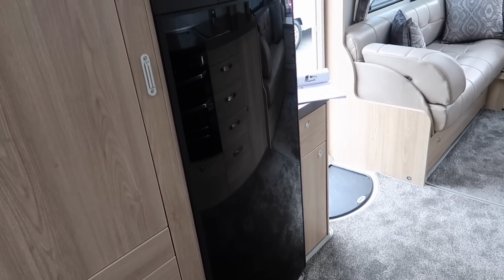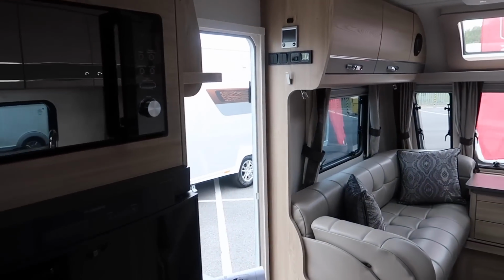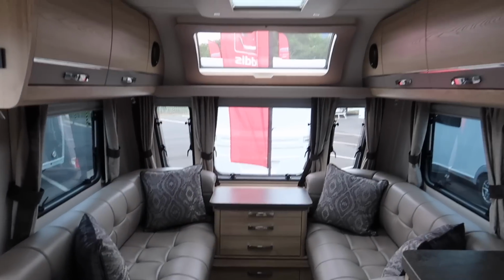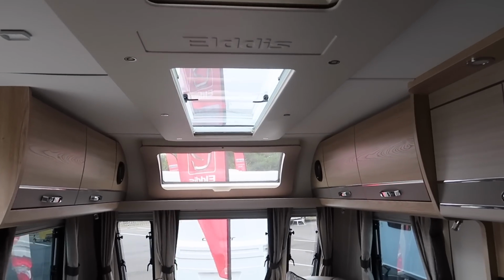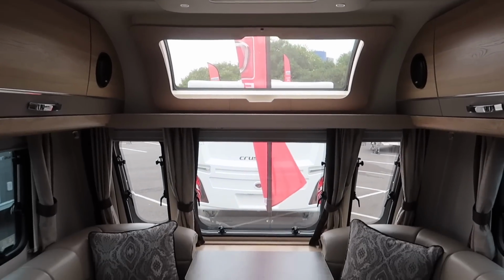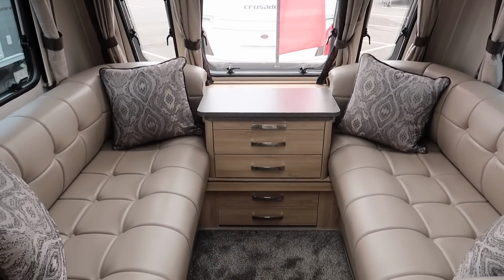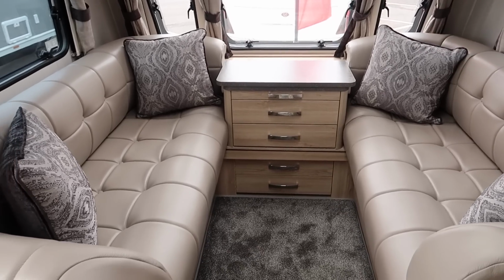Tool, fridge freezer, one-piece door with your microwave above. Outer central heating, and oh, you've got that huge long skylight and sunroof. So that is the Elddis Crusader. So that brings us to the top of the Elddis range.